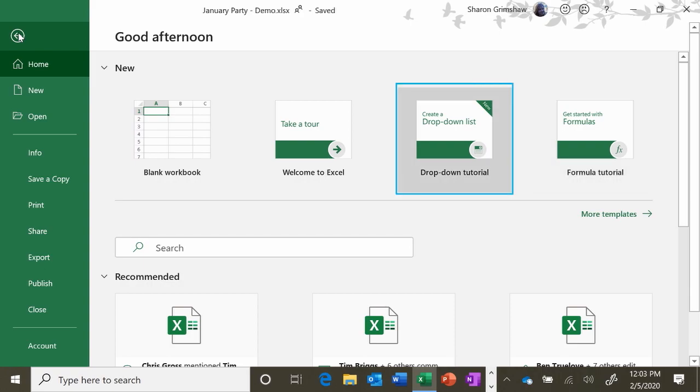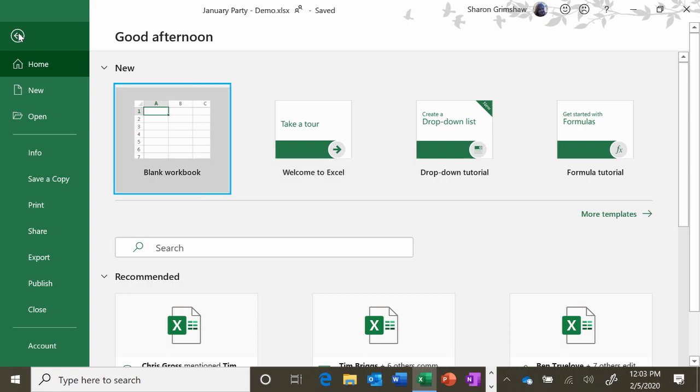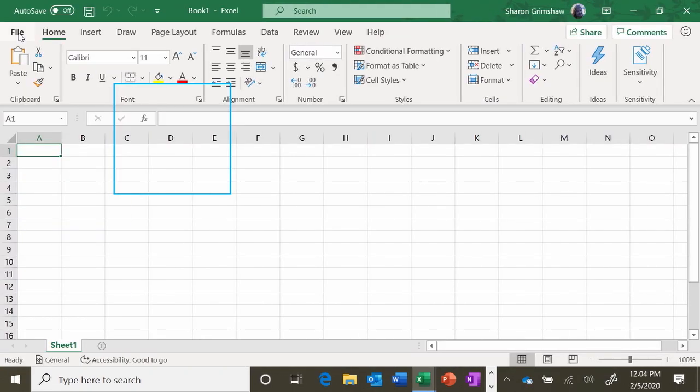Drop-down tutorial, 3 of 4. Welcome to Excel, 2 of 4. Blank workbook, 1 of 4. Selected, Alt, F, H, Y2. Book 1, Excel window, sheet 1, A1, selected, editable, column 2 row 2, item.